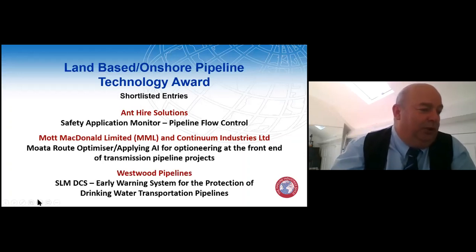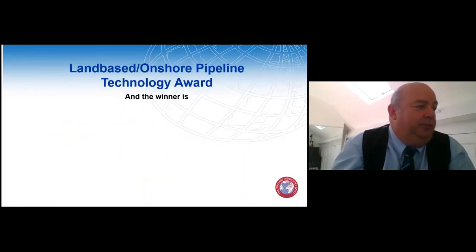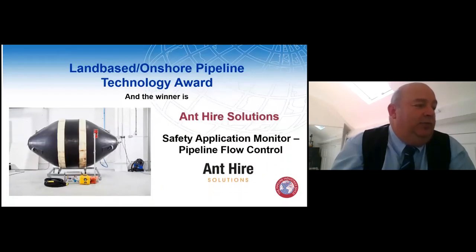And then the last one by Westwood, entry by Terry Fields, basically a pipeline with an inbuilt leak detection membrane around it. Again, very clever, and could be a step forward in terms of pipes, the way we build them and the way we lay them in future. And we go on to, and the winner is, with the drum roll, Carl Johnson. Well done.